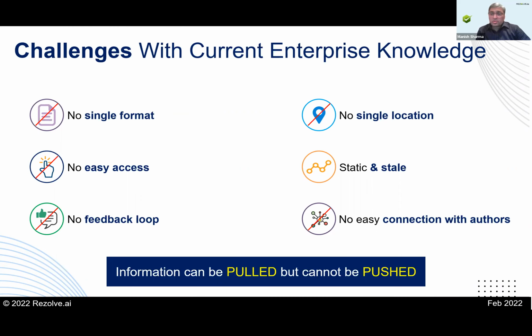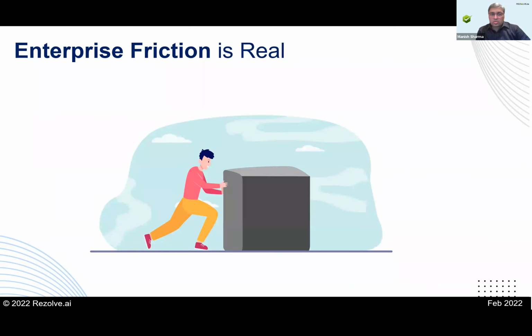I mean, there's no other way to put it. People perhaps don't read 50% of their emails. I don't read 50% of the emails. I look at the title and I move on, right? So these are the challenges that you are going through.